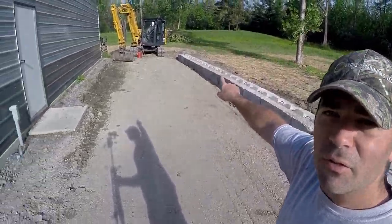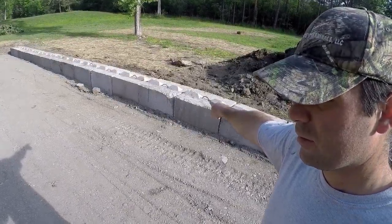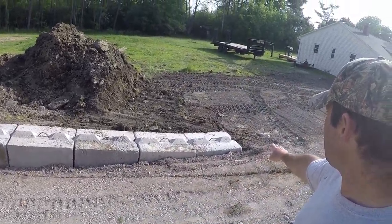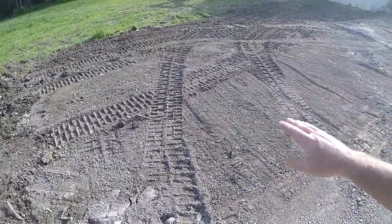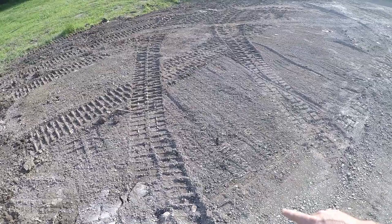They run level from the rear of the shop to the front corner of the shop right about here, going straight across. And then they come at a downward slant down to here. And then the driveway runs straight. We're getting rid of this. This is where the old garage was. Michelle didn't want a driveway here anymore. So this is gonna be grass.